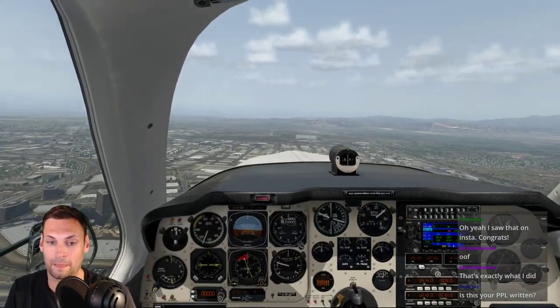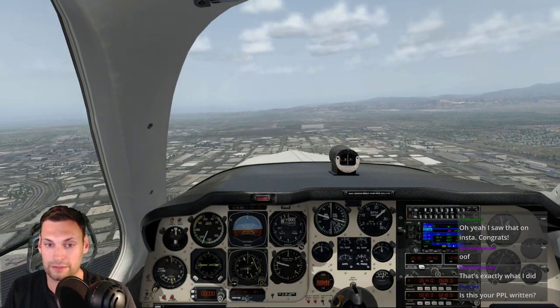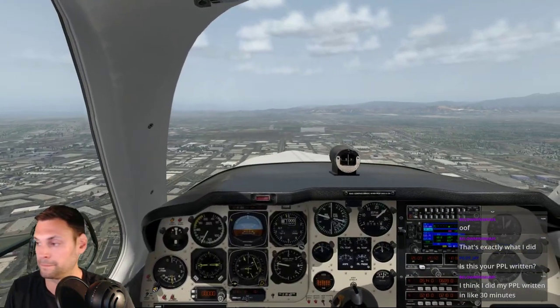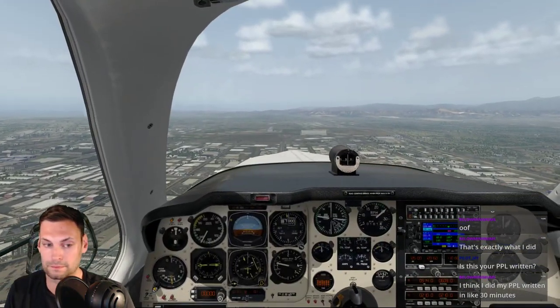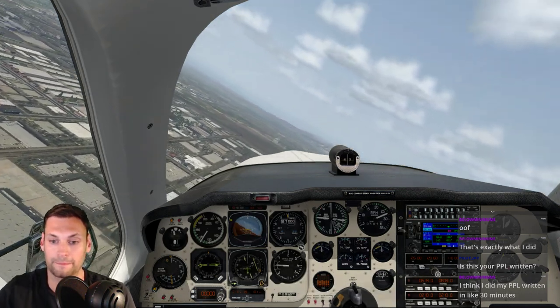Tower, Bonanza 4 Lima Echo, midfield 20 left. 4 Lima Echo, runway 20 left, clear the option. Cleared option 20 left, 4 Lima Echo. Here you go, Brad.